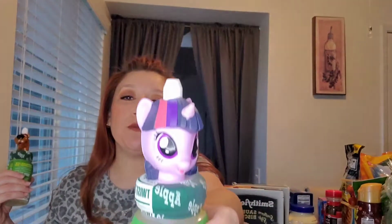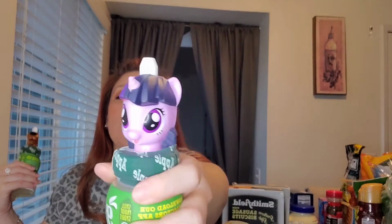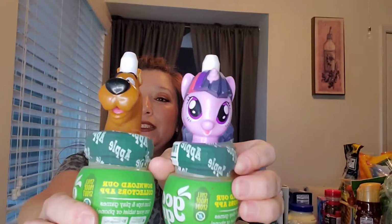My daughter likes this, I was gonna call it unicorn. It's a My Little Pony. I used to say Mighty. My Little Pony. And this is Twilight Sparkle. So we got them one each for those.